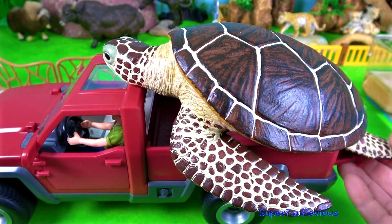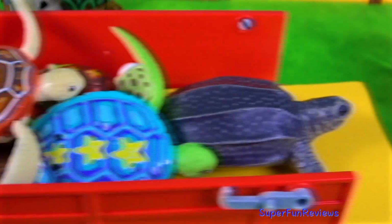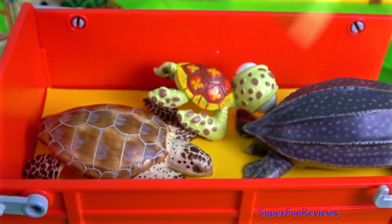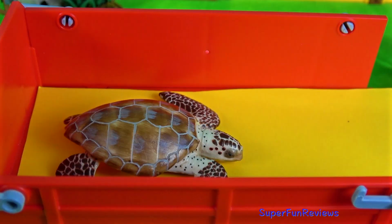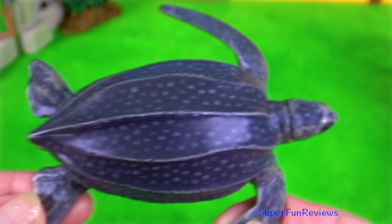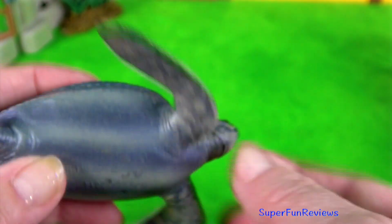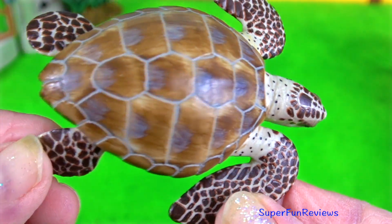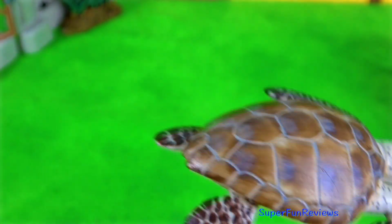Next to arrive are the turtles and then the tortoises. This is the loggerhead turtle. Turtles have a hard protective bony shell and paddles. This other one is the loggerhead turtle. They like to eat jellyfish, seaweed, crabs, and shrimp. They live in the ocean.